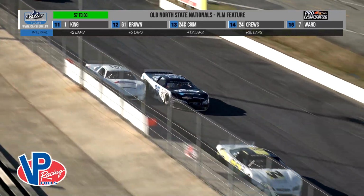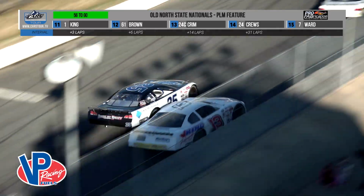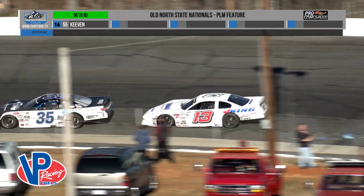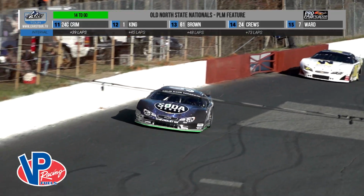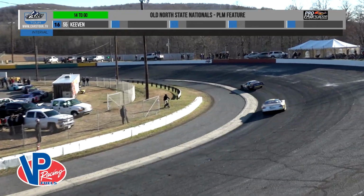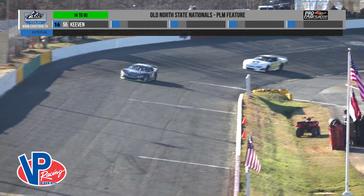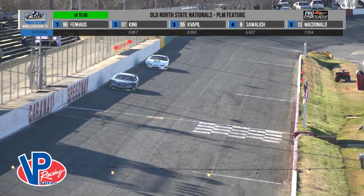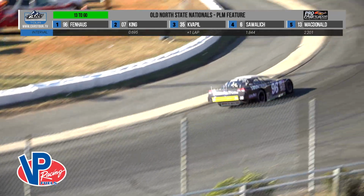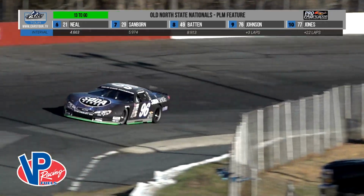Number 13 does King, and now falls back into the clutches of Kvapil as they'll dance for position number 4. There is leader Luke Fenhaus. You see Clint King still in the shot, Tim, but as we've said, the gap is 7 to 8 tenths, call it 6, 8, 10 car lengths. And you see that time off turn 4, King a little bit sideways, Luke Fenhaus straight as an arrow.